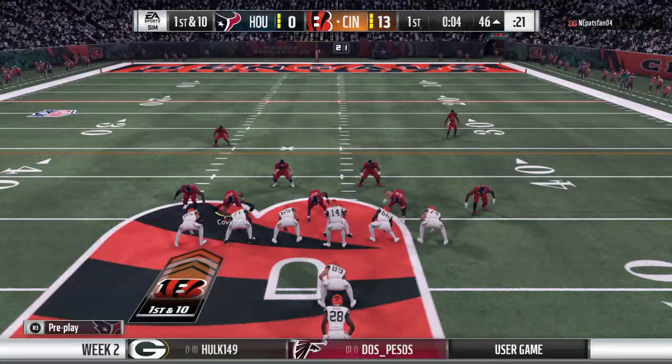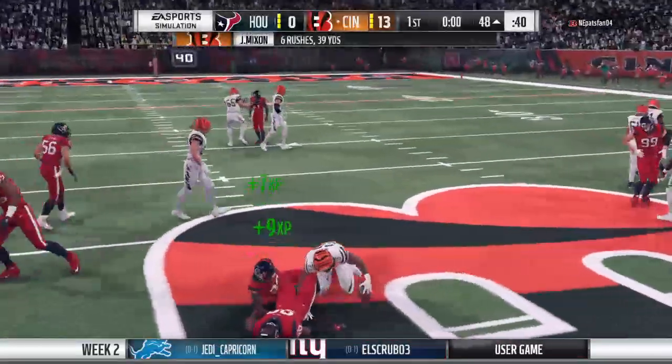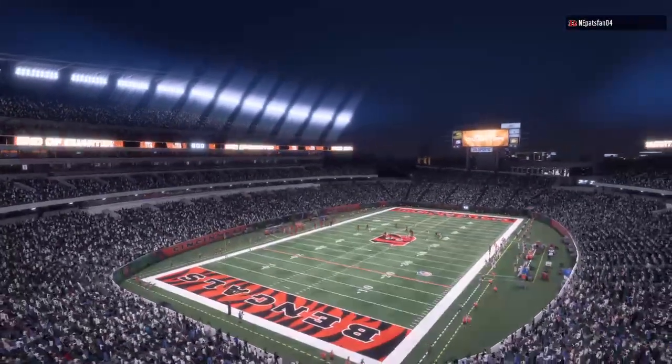I mean, it'd be nice if I knew what the fuck I was looking at instead of just being random, arbitrary fucking numbers. Yeah, it's, you know, traditional 1, traditional 2, gunslinger 1, gunslinger 2.